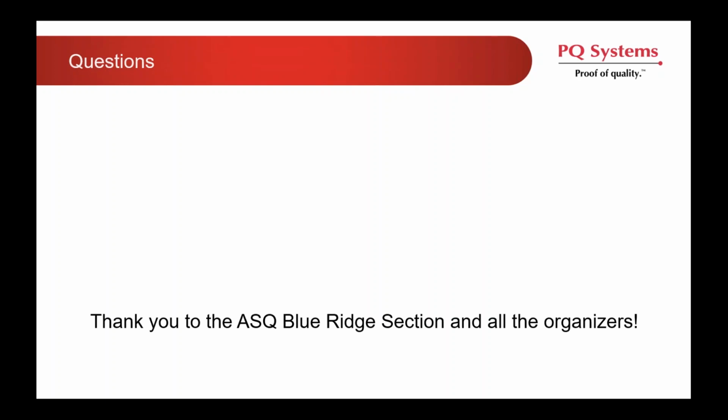Okay, next question. This one's from Bing. Among calibration, Gage R&R, linearity, stability studies, etc., what's the sequence of the above studies to conduct an MSA?